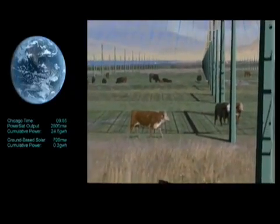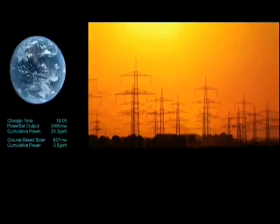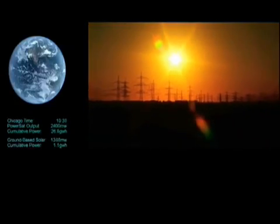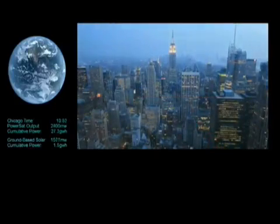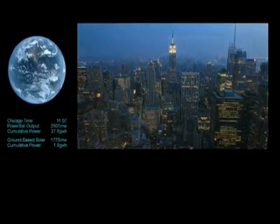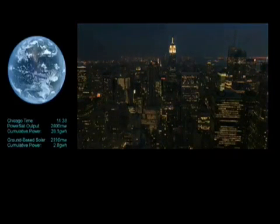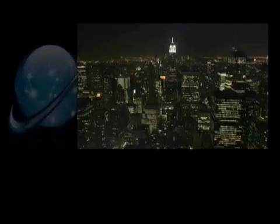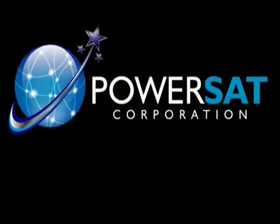The power beam is received by a large antenna array on the ground. The land beneath the receiver remains suitable for range or agriculture. The received power is conditioned, then placed on the existing grid, ready to service customers. The station you've just seen can provide power for a major metropolitan region. It does this with no moving parts, no turbines, no reactor, no radioactive material, and best of all, no fuel. It emits no greenhouse gas and needs no coal mines or oil wells. This is the future of energy. PowerSat.